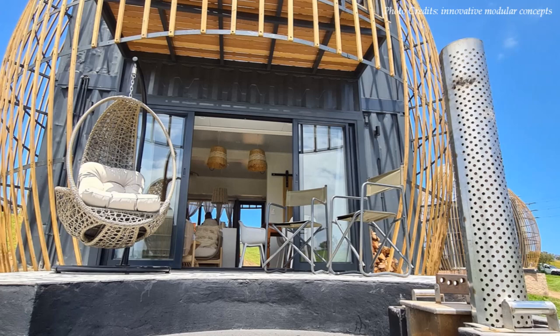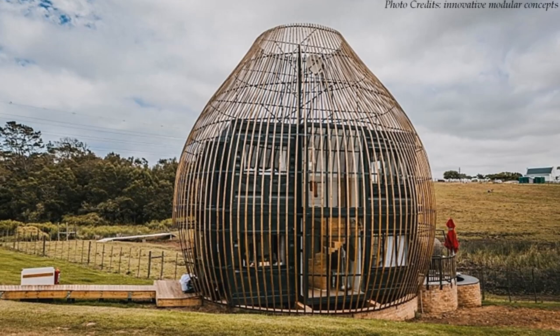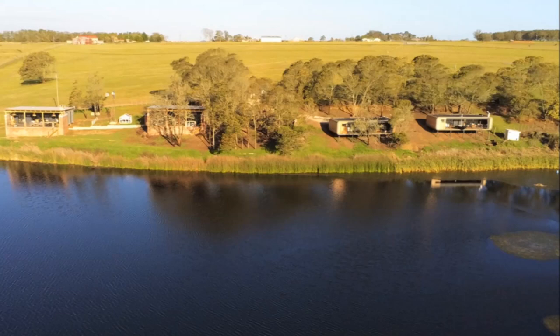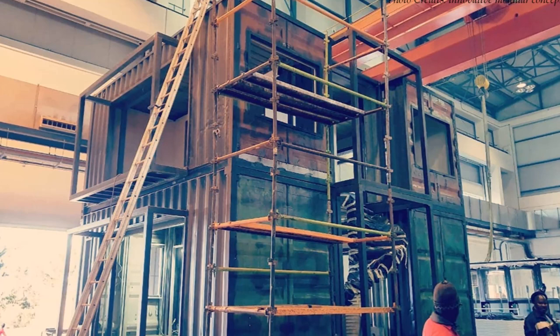Welcome back. The design concept. These unique and amazing eco-coconut cabins are made from old shipping containers, built by Innovative Modular Concepts for Buff and Fellow Eco-Cabins in George, Western Cape, South Africa. The cabins are strategically located on a buffalo farm, at the edge of a beautiful dam overlooking the majestic Outeniqua Mountains. The core structure of each pod comprises four container modules stacked to form a two-story cabin.